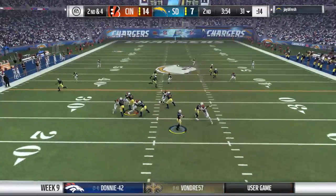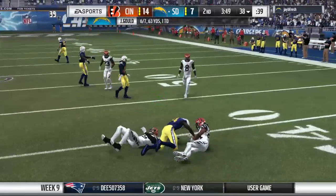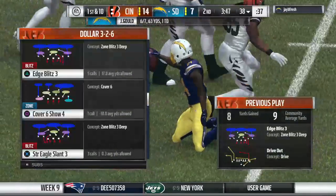Now they'll throw here out of the gun. Quick hitter here, it's complete. And he'll be brought down shy of the 40 at the 38-yard line.